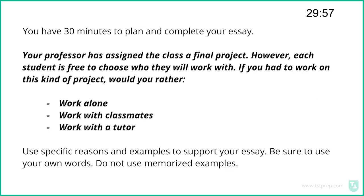Question. Your professor has assigned the class with a final project. However, each student is free to choose who they will work with. If you had to work on this kind of project, would you rather work alone, work with classmates, or work with a tutor? Use specific reasons and examples to support your essay. Be sure to use your own words. Do not use memorized examples.